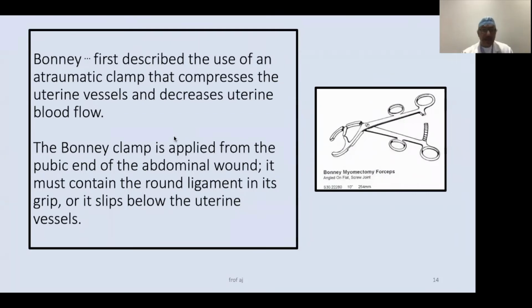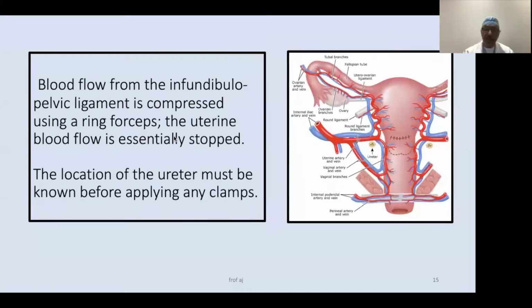Blood flow from infundibulopelvic ligaments is compressed using ring forceps. The uterine blood flow is essential to stop. The location of the ureter must be known before applying any of these clamps. You have to make sure that you're not crushing the ureters. Ureter is just near the arteries, the uterine artery, uterine vein. The ureter is just here. So if you would apply your clamp here, you make sure that you're not taking the ureter, because if you took the ureter, then you will be in trouble.